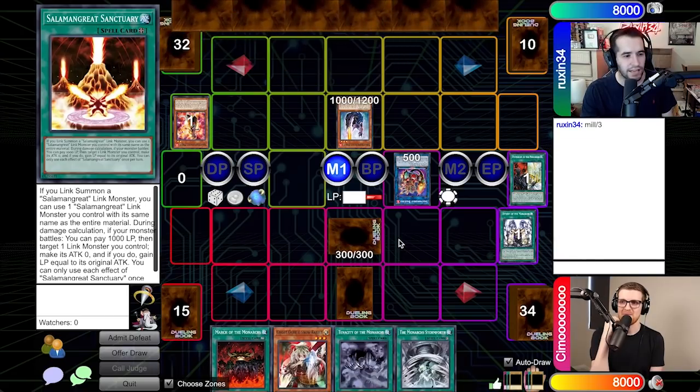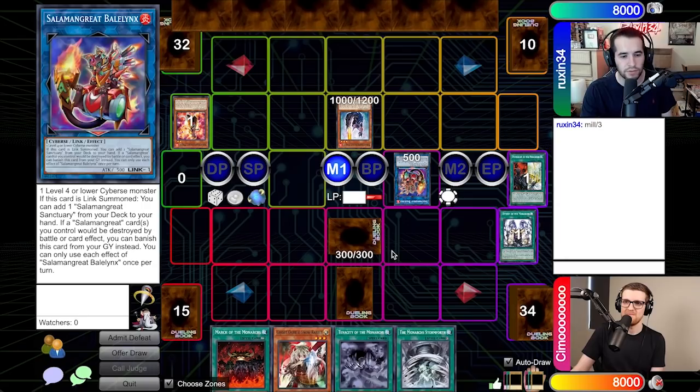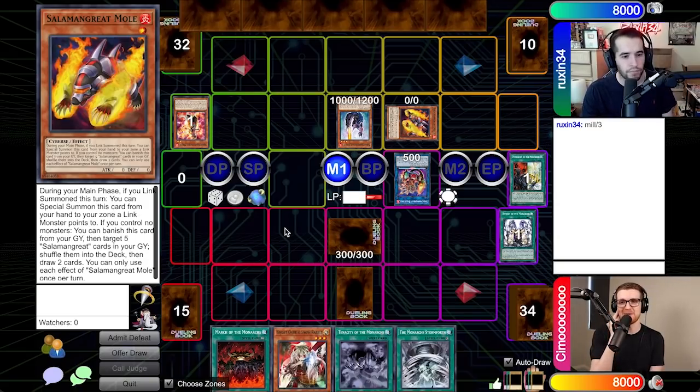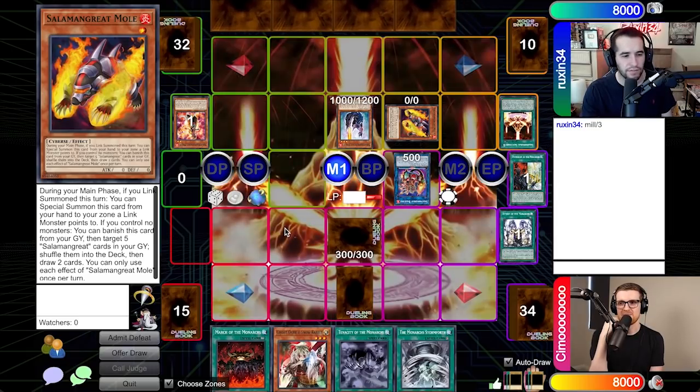Okay. Since I link summoned this turn, I can special summon this card to a link zone this monster points from. I'm going to special summon in defense mode my Salamangreat Mole. Yeah, Mole, that works. Okay, so you're getting a bit of a board here. That's a bit scary. Yeah, you've got your two set back there, but we'll see what we can do.